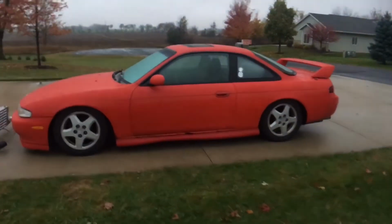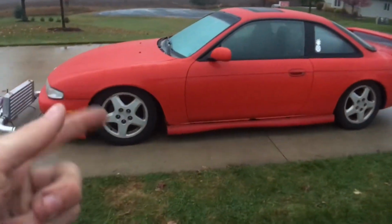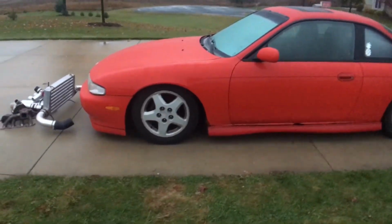Which you can see that that's pretty much how it turned out. Aside from, I don't know how he got his slow, maybe he had smaller tires, but that's pretty much how this turned out. But now I want wheels.